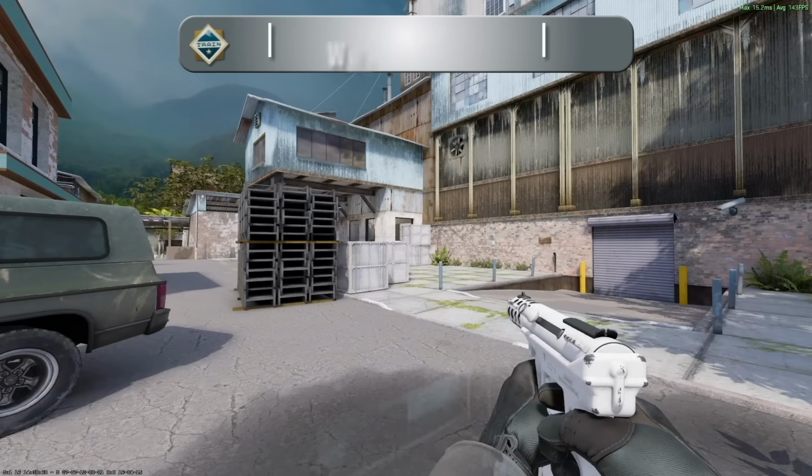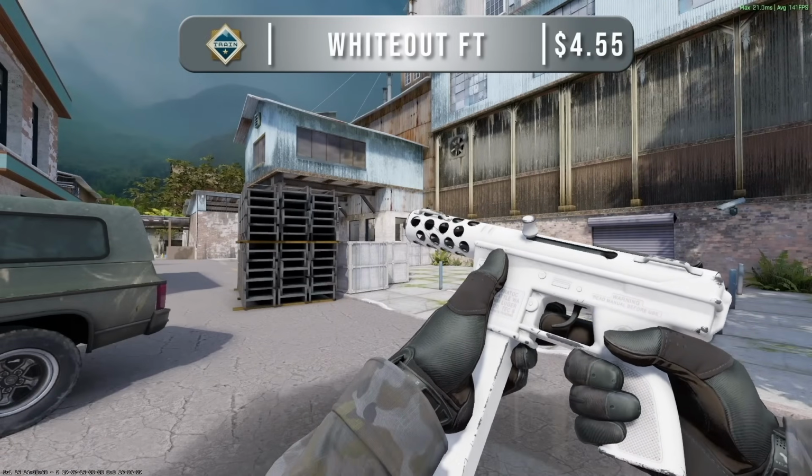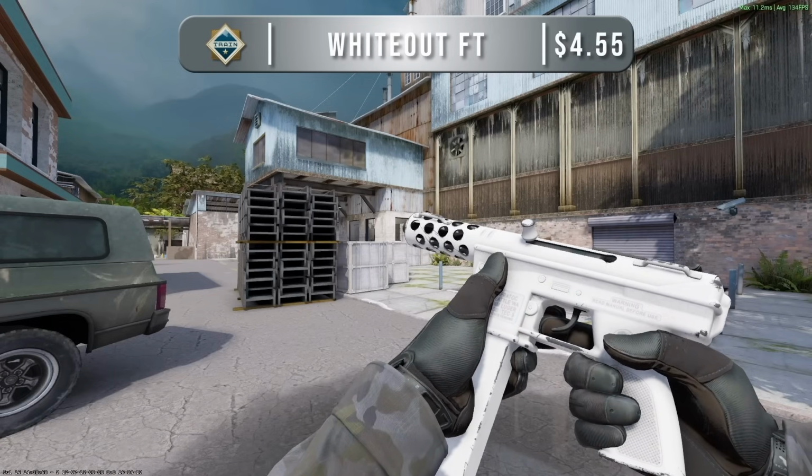I have some great picks for the Tech 9, starting out with the Whiteout in Field Tested. Yes, it's going to be a little bit scratched, but you can minimize the scratches by getting a low float Field Tested version.